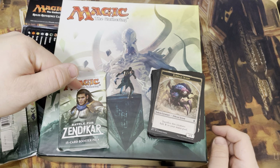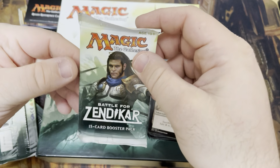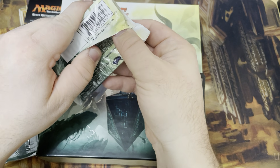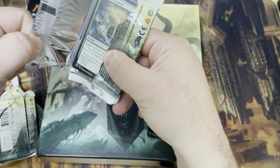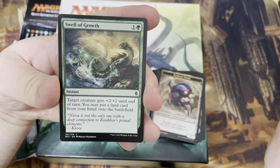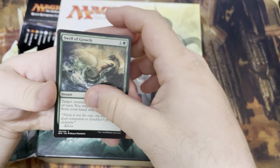Okay, so what do we need? I think we need a mountain in this one. Yeah, that's the one we haven't opened yet. All right, Gideon, you have a mountain in there? Or do you have a Gideon in there? Or an Ulamog in there? Let's see. Let's see. Ooh, one of my favorite artwork cards in all of Battle for Zendikar. Swell of Growth. Just look at that. There's like color, a lot of cool action going on there.